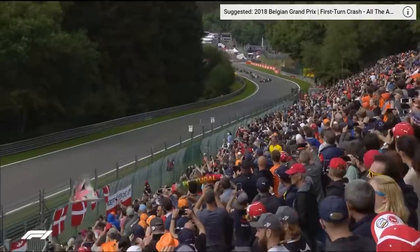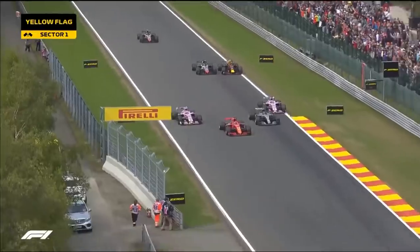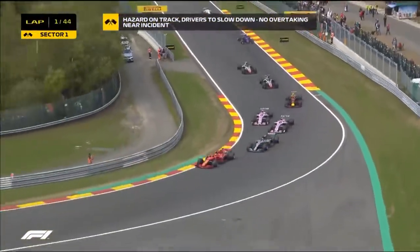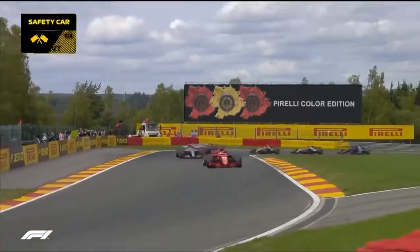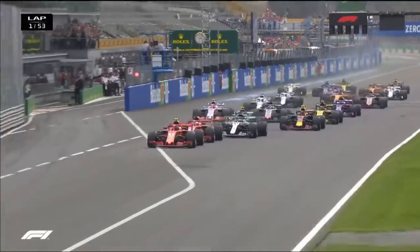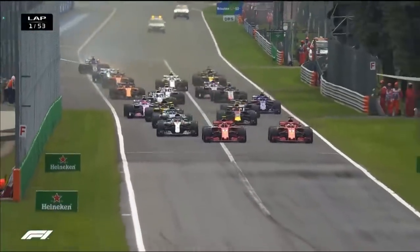Up to the top of Raidillon, and Magnussen has made up places at the start, but here comes Sebastian Vettel. He's neck and neck with Lewis Hamilton. Vettel is alongside and ahead. Ocon is also ahead. They're four abreast going into Les Combes. Vettel ahead of Hamilton, ahead of Perez, ahead of Ocon, ahead of Verstappen. Wow! Kimi Raikkonen gets away well, covers off Sebastian Vettel. Hamilton slipstreaming behind Vettel, who pulls out to the left-hand side of this shot.